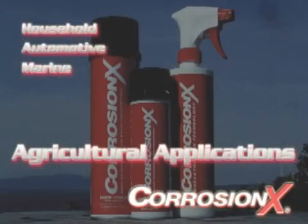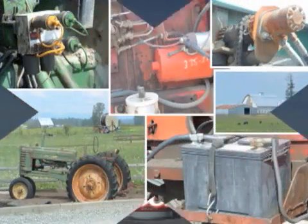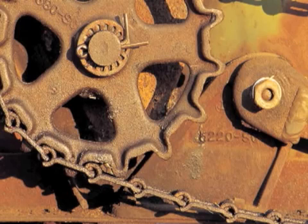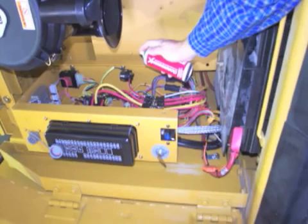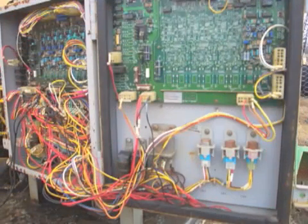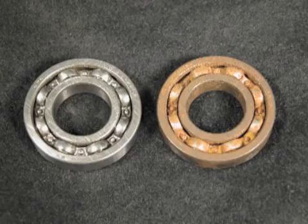CorrosionX is a great problem solver on the farm or ranch. Anywhere moisture collects, you can now protect. Any two pieces of metal that wear will now perform almost friction-free after your first application. And whenever electrical contacts need to be maintained, you have the answer with your purchase of CorrosionX. Industrial applications also abound with CorrosionX. Think electrical. Think mechanical. Keep rust away where it belongs.